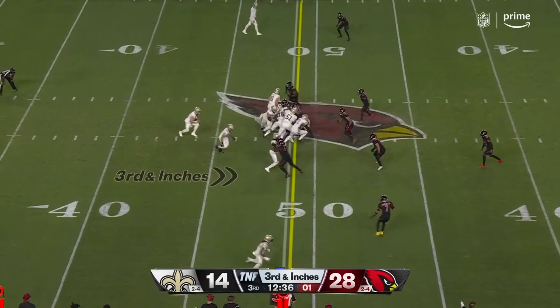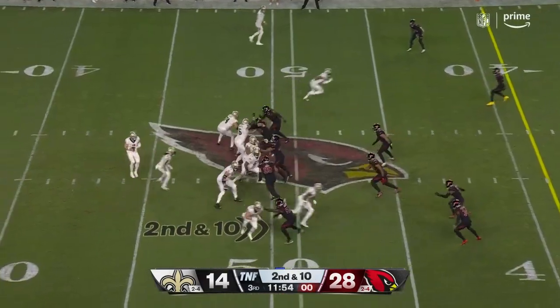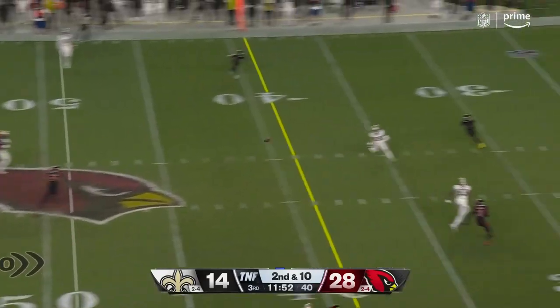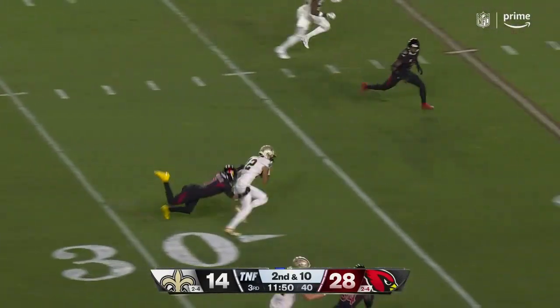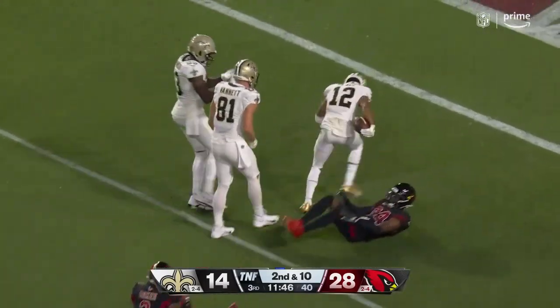Third down and inches, Taysom Hill, he's going to take it. 2-and-4, you've got Hill back there again, fires over the middle, wide open, making the grab, inside the 20, goes Chris Olave, setting up a first and goal.